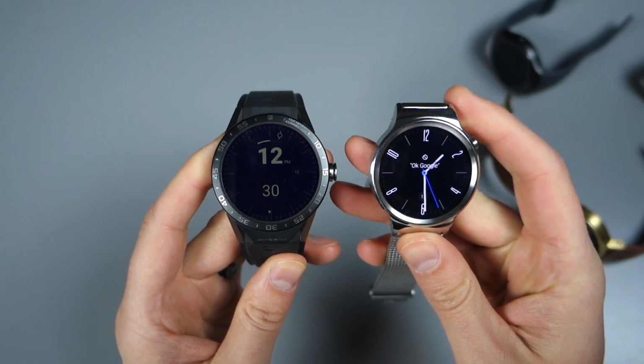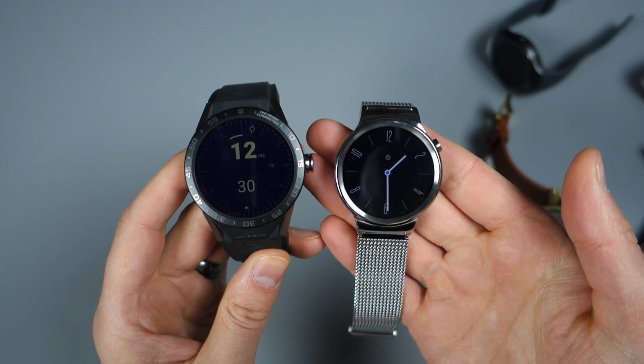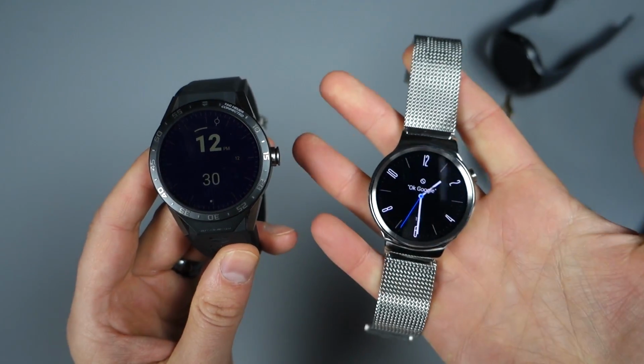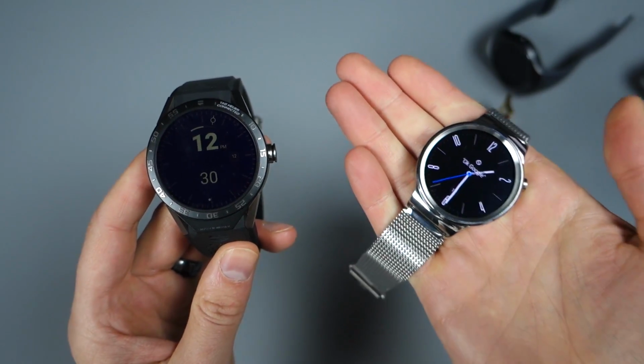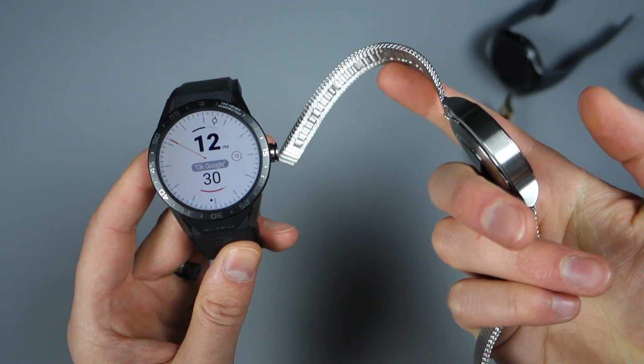And so Huawei's kind of been upfront in the fact that they don't really think this watch is for everyone. They want it to be sort of a luxury timepiece. And so they've actually done a pretty good job of making it like that. I mean, when you hold this watch, it actually kind of has a little weight to it, like a nice watch would. And it actually looks like a really nice watch.